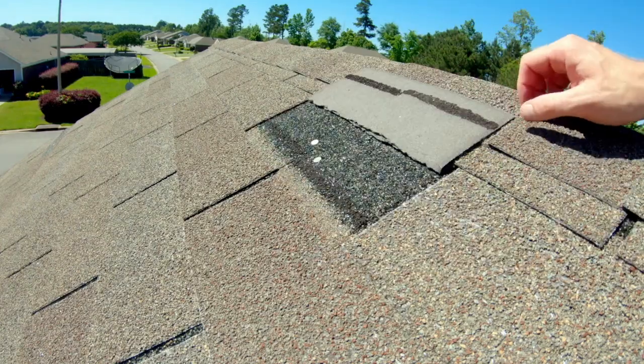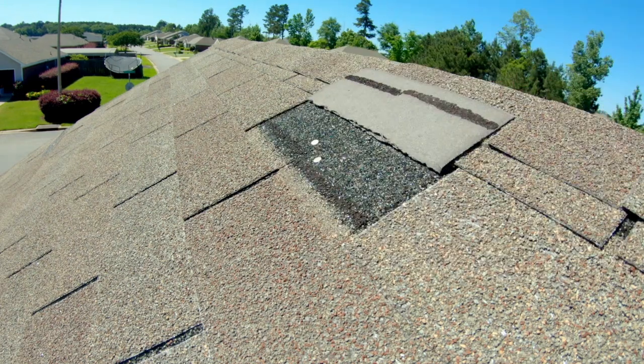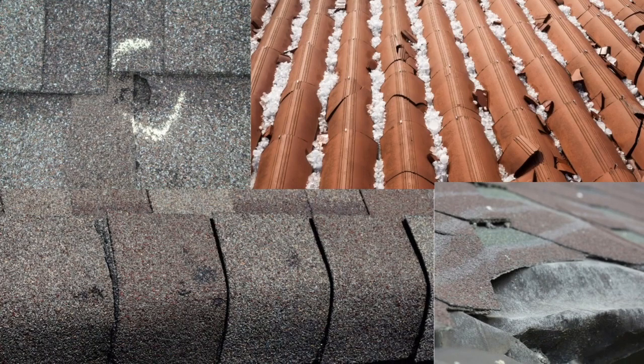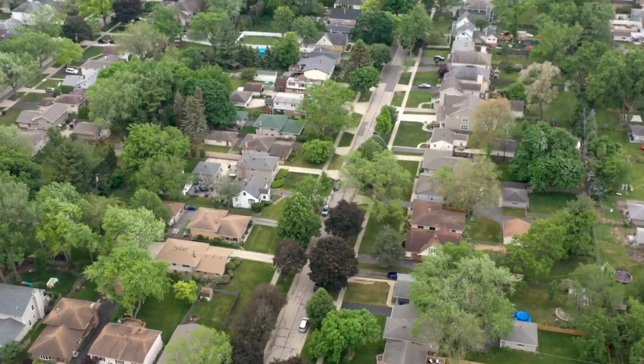One of the things that you really want a roofer to do is a digital analysis of your roof. You want them to take photos and videos of your roof, and show you what the damage is, show you what the problem is on video and in a picture. At the end of the day, it doesn't hurt you to get more than one opinion, because if your neighbor's roof is damaged, then there's a high chance that yours is too. So I hope this video was helpful.